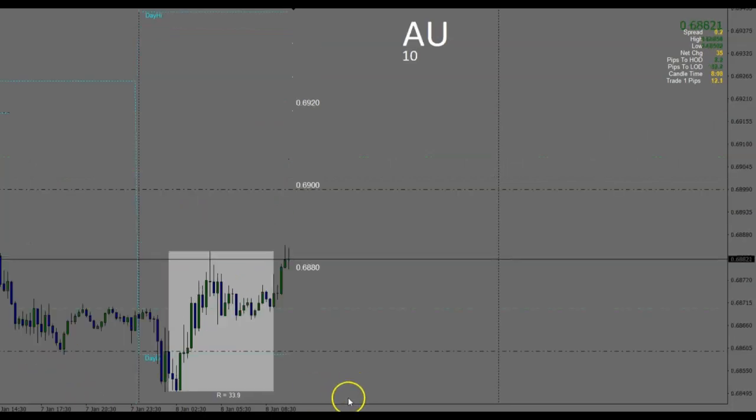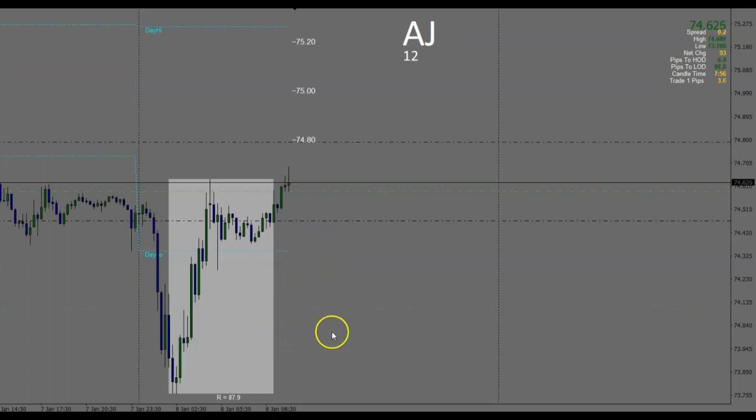Australian dollar, US dollar, another trade that I took while I was setting up for the trade plan. Got in this at 70, looking for price to push up. It's already gone through that 80 level, looking for it to push up towards that 00 where I've got my take profit on that.